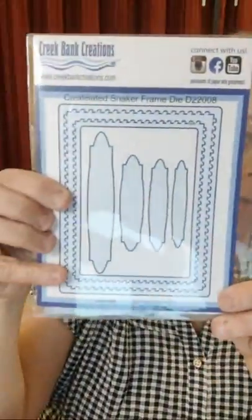How much does the die cost? Do you know, Tom? Is it not on the price there? Oh, hold that thought. The Castellated Shaker Frame die is $16.99. It comes with the three dies for the inside. Turn this over. That would be four dies on the inside for you to stamp sentiments on, and they work really well with most of your sentiments that you're going to have.